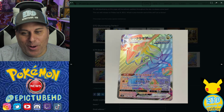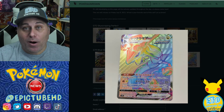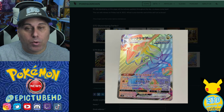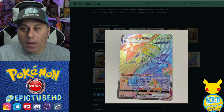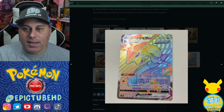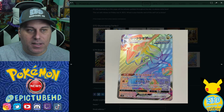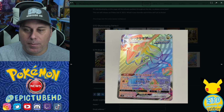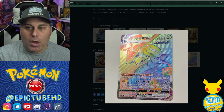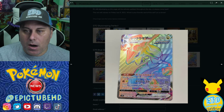Then here we go. The hyper rare Rayquaza. Now, we missed out on pulling the Crimson Invasion hyper rare Rayquaza, which I still would love to get my hands on. However, we got it here. And it is in Rapid Strike form, Rengeki Rayquaza Hyper Rare, number 82 out of 67. Again, another absolutely beautiful, gorgeous rainbow card. The picture doesn't do it justice. We all know now that when you have these things in your hand, they just look so different and so much better. Such a beautiful card.